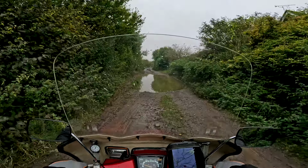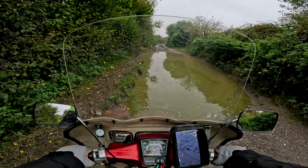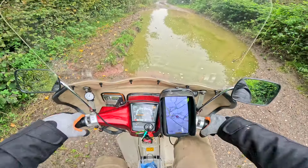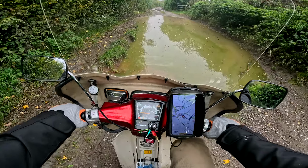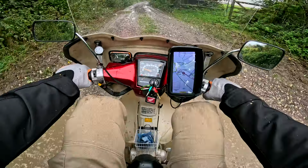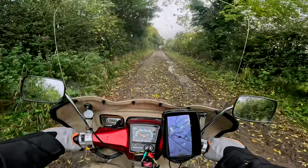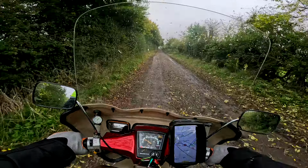Okay, big puddle. Right. Just have to go for it. Hopefully it's doable. Oh, it's another big wet one. Bloody hell. I tell you, what helps through the big puddles is that fairing just deflects it all off me.